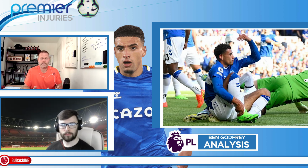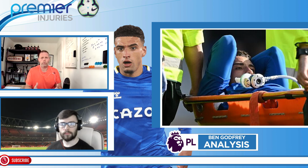Is it a stable fracture? Is it non-displaced? Whereabouts is that fracture actually taking place? And is there any secondary involvement, maybe to the ankle, the malleolus, or also the deltoid ligaments in and around there as well? So those can have massive impacts on return to play timelines and also the type of intervention that player may need. Like I say, ultimately he may need surgery to repair that ankle. So again, that will extend any potential return to play timeline.